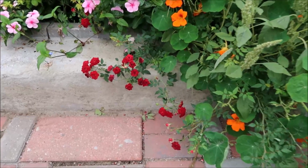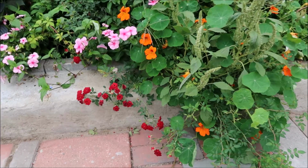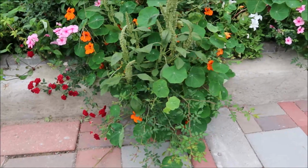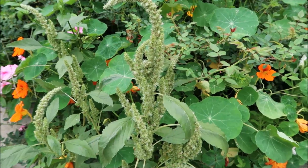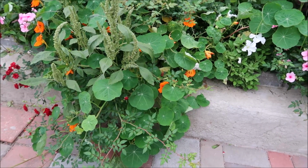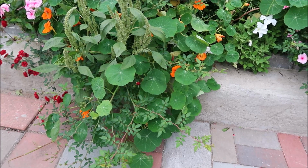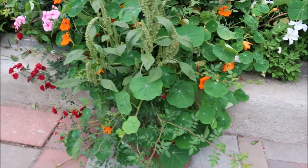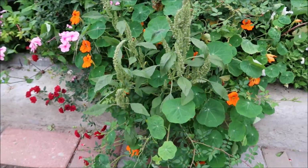Now these ground cover roses look so pretty here, as they spill over on the concrete. I don't know what this is here. It looks to me like an amaranth, but it happens to be green. In amongst the nasturtium. I bought a seed pack of nasturtiums, and they've grown from seed. They're this beautiful orange color, which is perfect for the season now that we're going into fall.